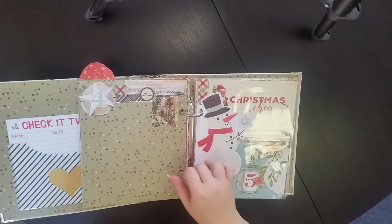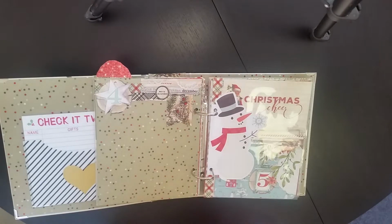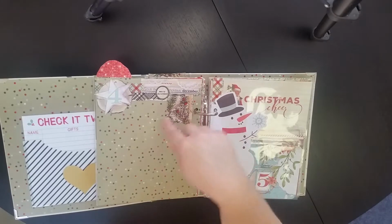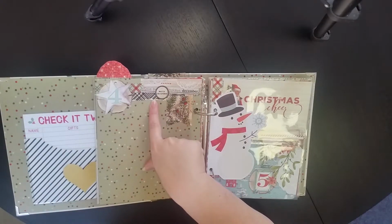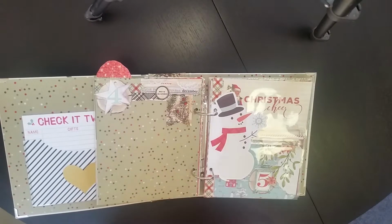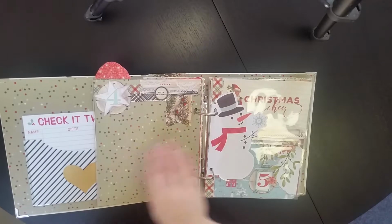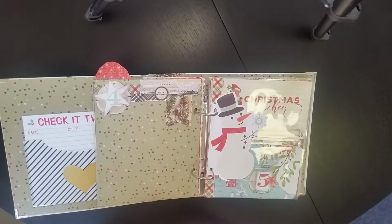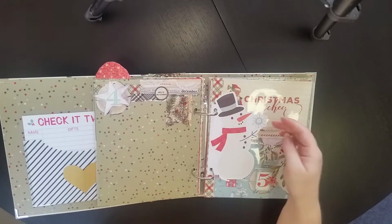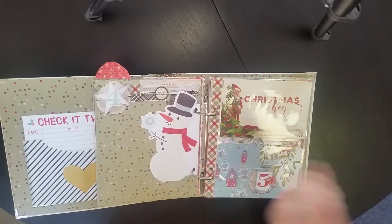On the other side, this is page 4. And I fussy cut out a bunch of stuff from the snap cards. I used some scrap buffalo check paper and some washi, and then the number 4 from Mintay. And I really like this cluster here. And then that leaves me with plenty of space to put photos or journal or whatever I want to do. I have this little snowman that came with the binder.